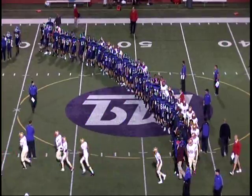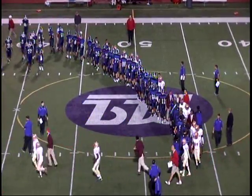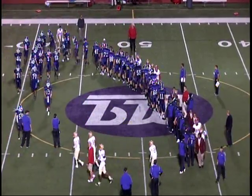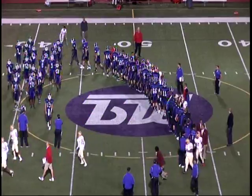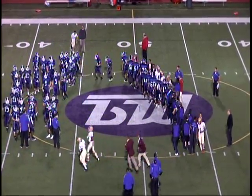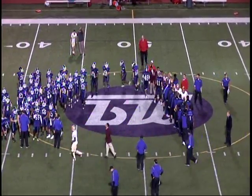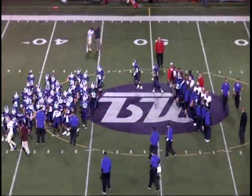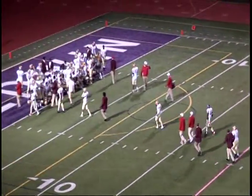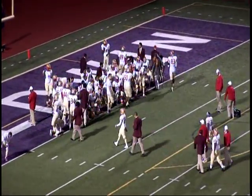Kisner with 2 touchdown runs. Tayshawn Campbell with a touchdown run. The Indians were up 21-13 at the half. And then it was all Indians in half number 2 as they extended their lead to 37-13. Marshall Thompson with a field goal. Isaiah Jones had a 5-yard run, amongst others. And the Indians gave up a late touchdown to Baldwin with under 2 minutes to go.